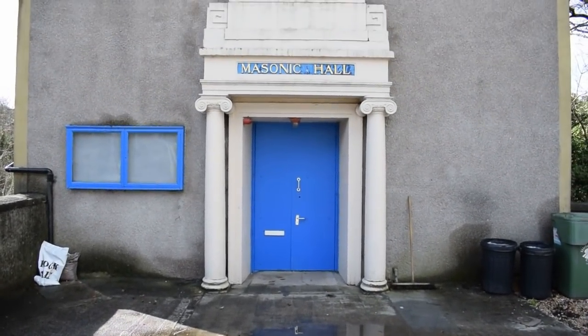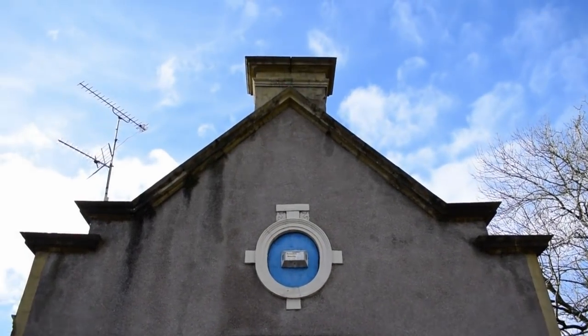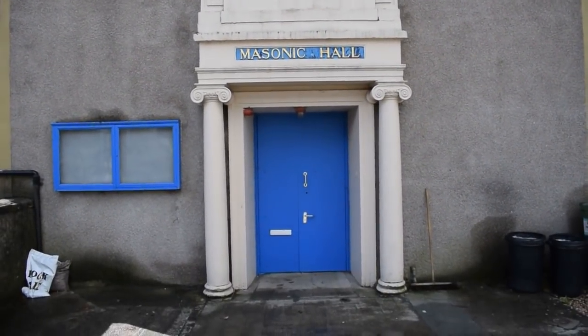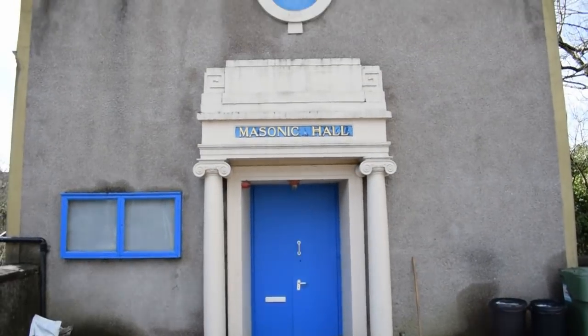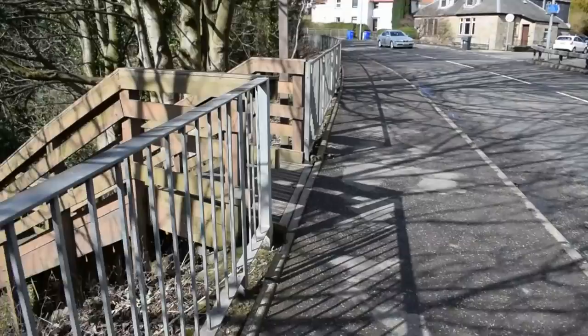There you go, guys. A little Masonic hall. That's pretty neat. Just a nice wee front to the building. Lovely. But there's more to this little building than meets the eye. So now you've seen the front, I'll take you down the side and give you a little look at that.